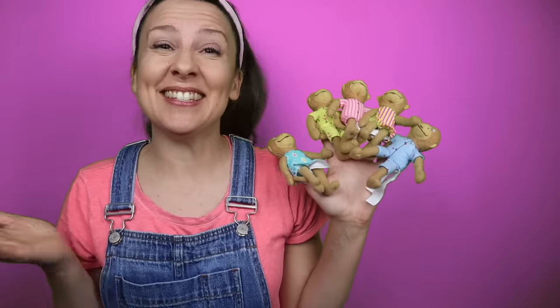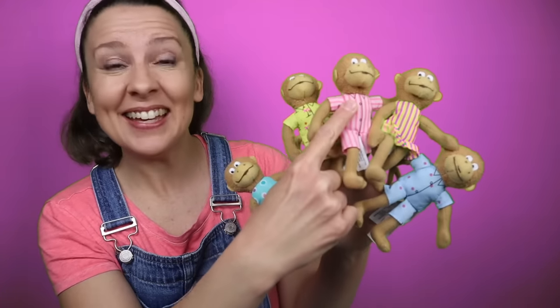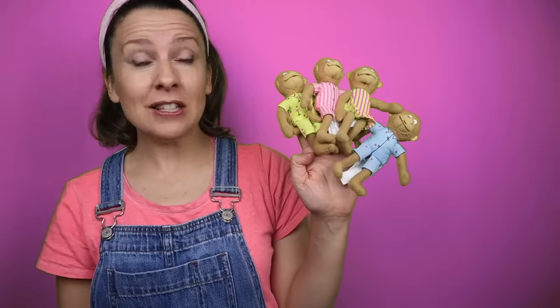How many monkeys do I have? 1, 2, 3, 4, 5. 5 little monkeys jumping on the bed. One fell off and bumped his head. Mama called the doctor and the doctor said, no more monkeys jumping on the bed. How many are left?